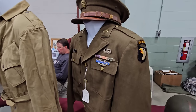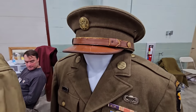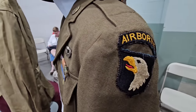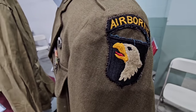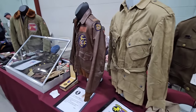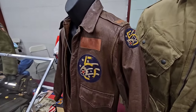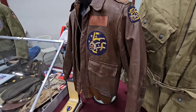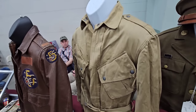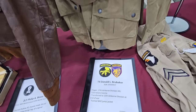Here's a really nice 101st Airborne uniform, enlisted man. Really nice patch. There's a bomber jacket from the 5th Air Force. Jump jacket. And it's from 17th Airborne.